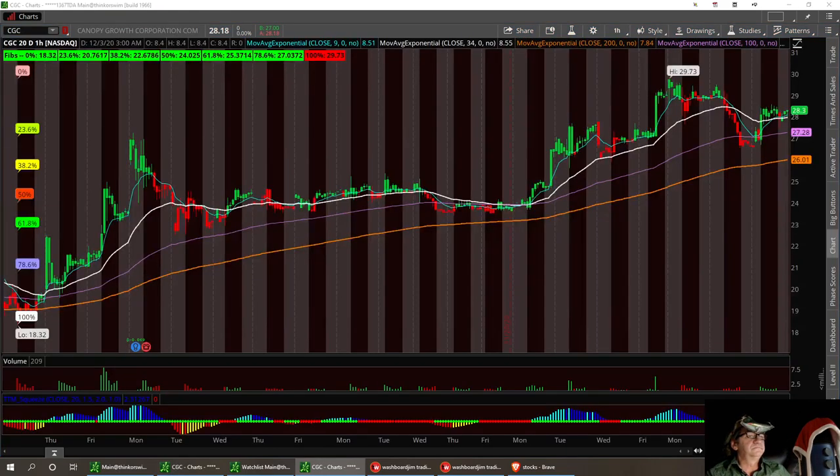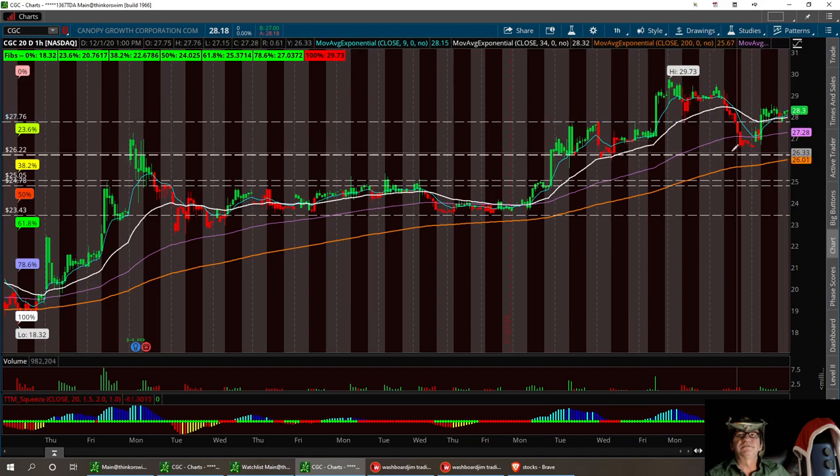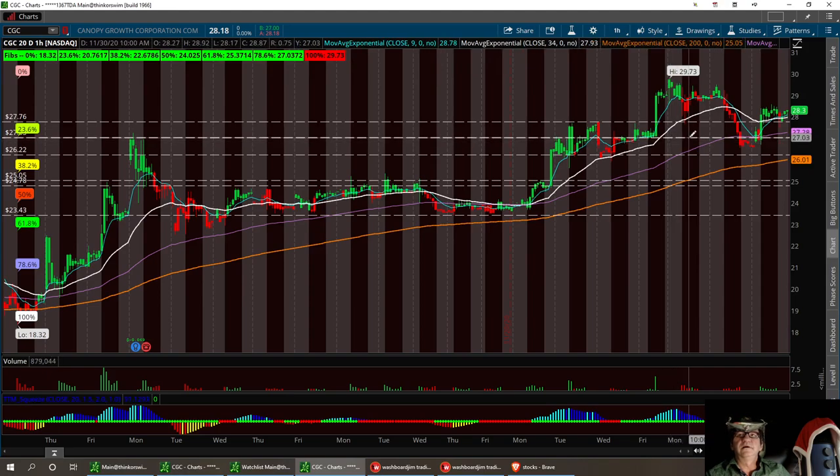CGC had a pretty hard pullback too in the sell-off. I think we're finding places of consolidation. You got your first support right here at 27.76. Your next one right down here, yeah, I'm going to call it right there at 27.01, with a strong buy right down here at the 200 at 26.19. I'm using that 200 as a gauge on the 20-day because we're a little choppy right now, and the sell-offs can come in pretty strong.